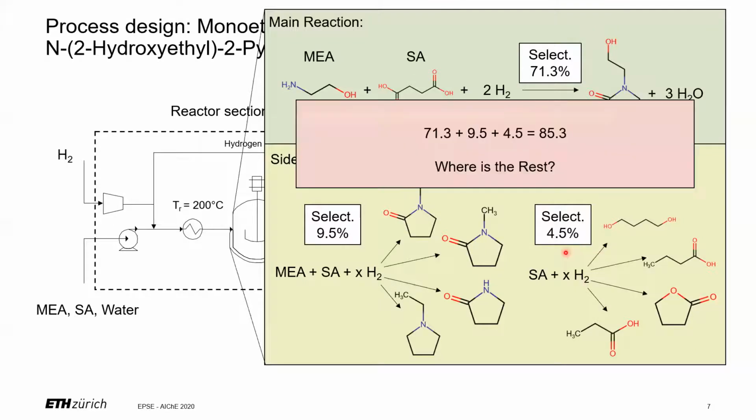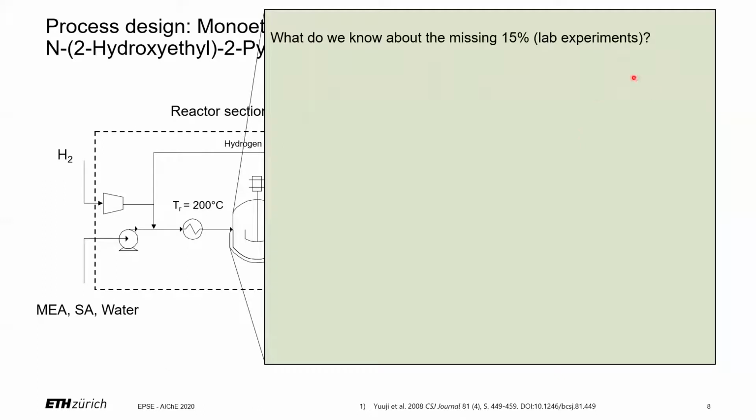However, if you add all of these numbers up, you see that we just have 85%, so there's still something missing. And the question now is, what is this? What we know about the lab here is that the missing 15%, so the carbon, is a heavy boiler. We know it's not extracting into dichloromethane.